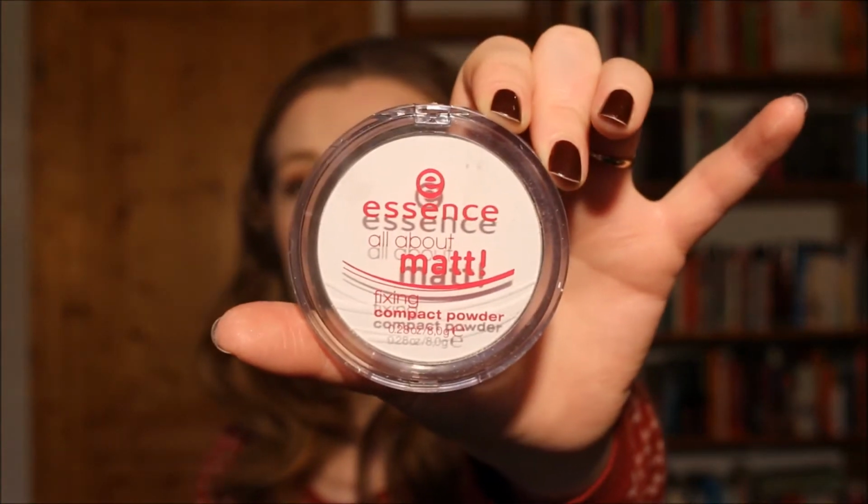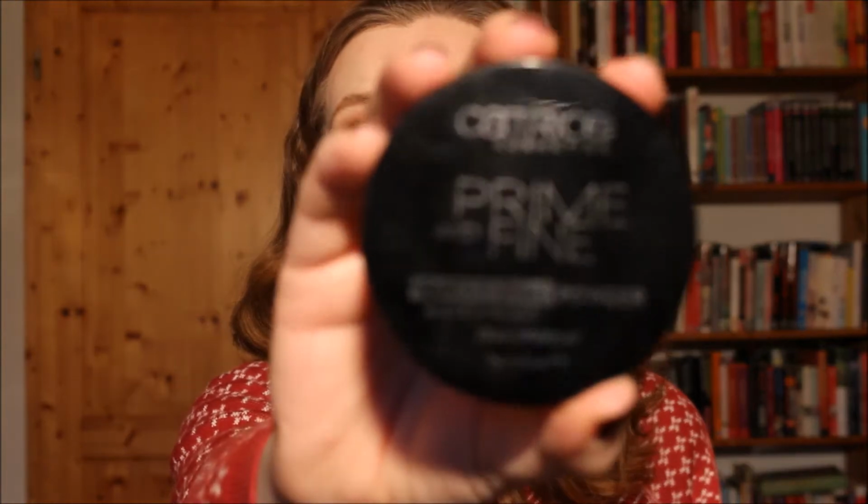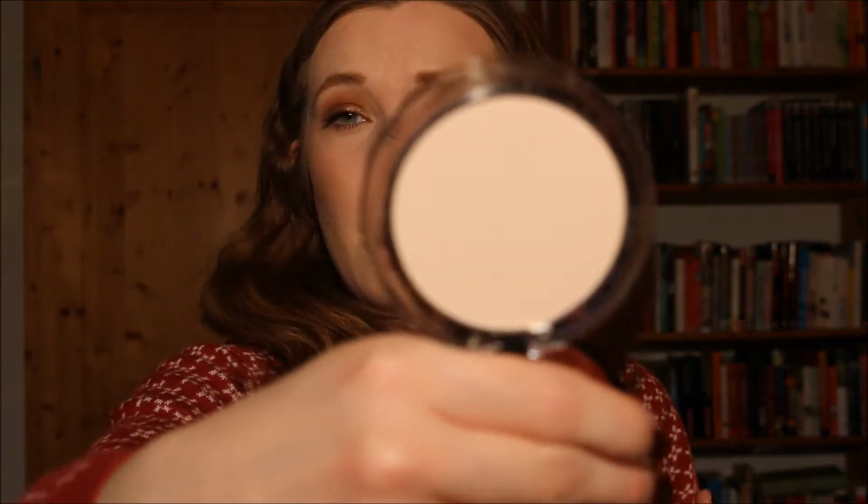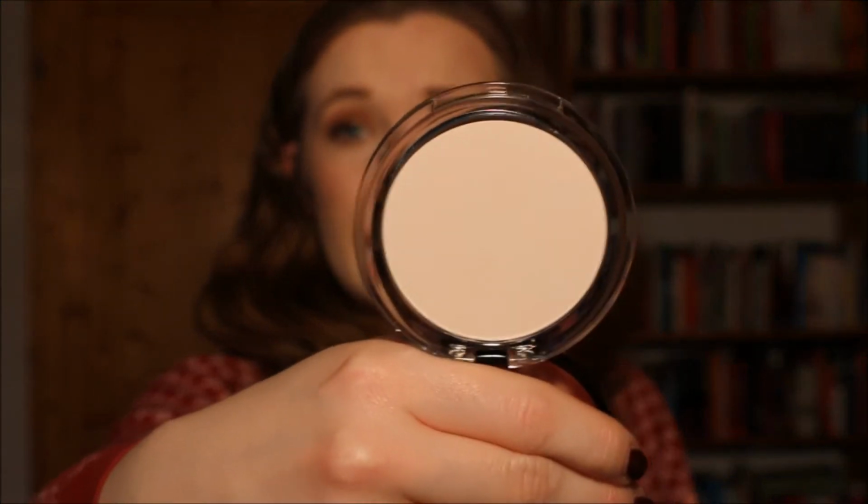Then I decided to put in two new powders, and they are the Essence All About Matte Fixing Compact Powder. It's this one right here, and the Catrice Prime and Fine Mattifying Powder Waterproof Transparent. That would be this product. And while you see that the Essence is matte, it's white, pardon me, the Catrice product is off-white. It's a very, very light skin toned color. So I'm going to try both of these.